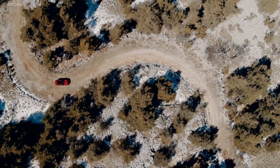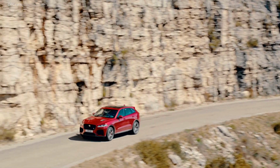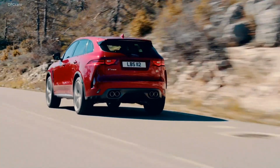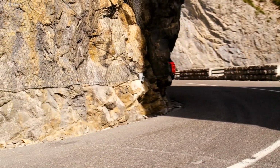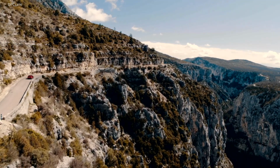To make the F-Pace SVR and its power work on the road, it has a tuned chassis with stiffer dampers and higher spring rates, 30% at the front, 10% at the rear axle. In addition to an electronically controlled active differential on the rear axle, the setup of the gearbox, the power steering and the torque vectoring system are more sporty.